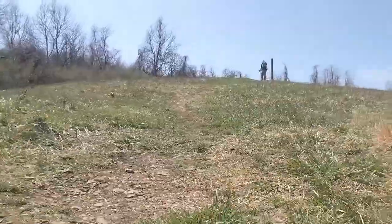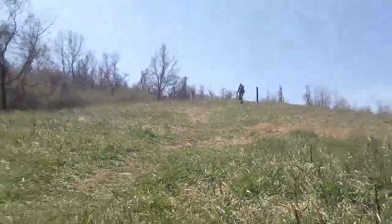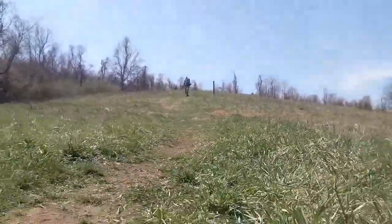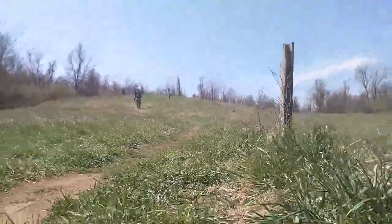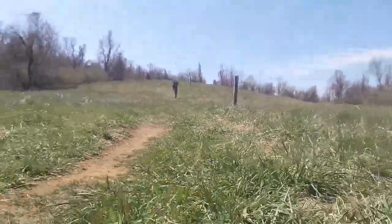It's definitely warmer than we were expecting. We were worried about low temperatures and what coats and quilts and everything else we had to bring, only to find out it's got to be easily in the 70s. So, a little bit toasty today.